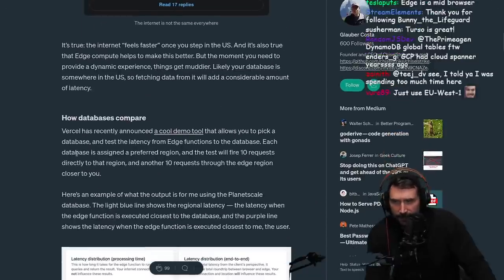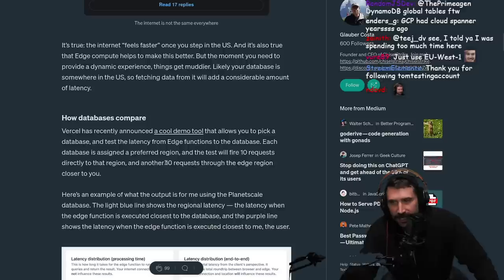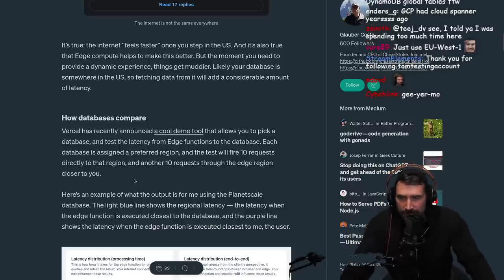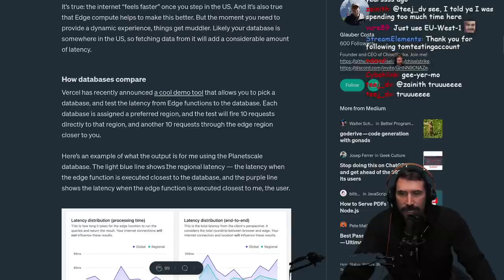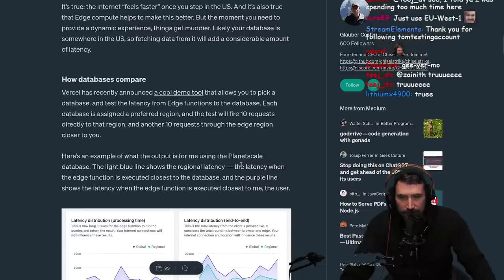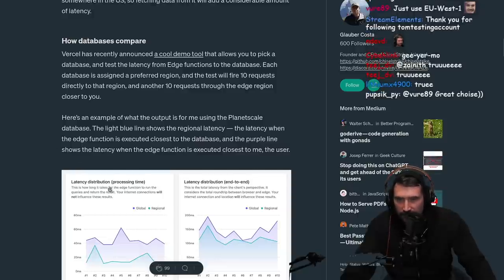How databases compare. Vercel recently announced a cool demo tool, which allows you to pick a database and test the latency from edge functions to the database. Each database is assigned a preferred region, and test will fire 10 requests directly to that region and another 10 requests through an edge region closer to you. Here's an example of what the output is for me using PlanetScale database. The light blue line shows the regional latency, the latency when the edge function is executed closest to the database, and the purple line shows the latency when the edge function is executed closest to me, the user.